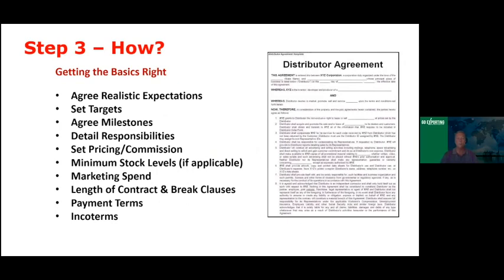There's no point in just having a flag on the map and saying, oh, these people are my distributor there. If they're not bringing any business in, they're useless to you. Avoid giving them exclusivity in the first place if you can. Make it a non-exclusive agreement at the beginning, and build the business from there. But have clear targets, clear milestones, build them into the contract if necessary, and detail the responsibilities of each so everything is clear.